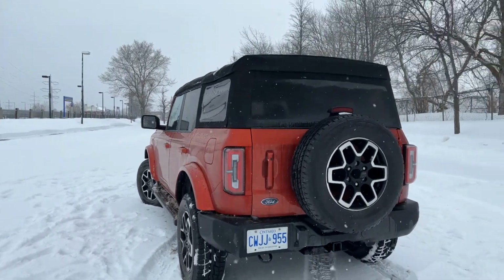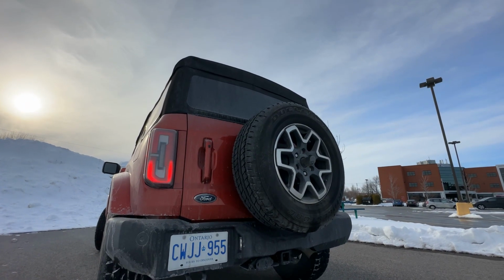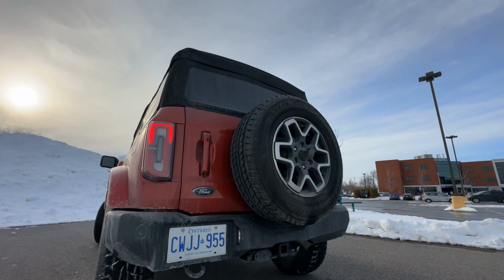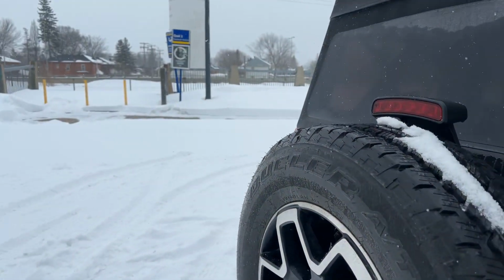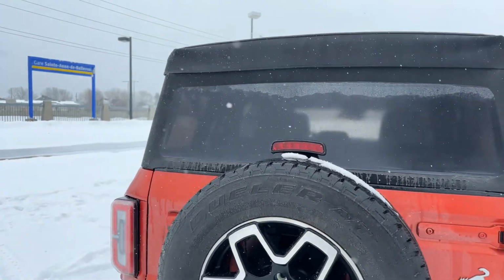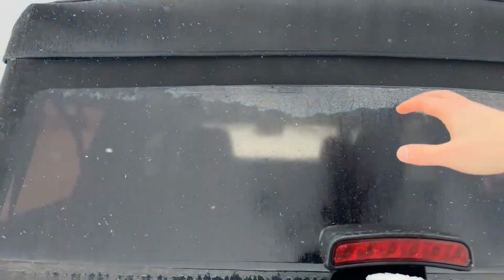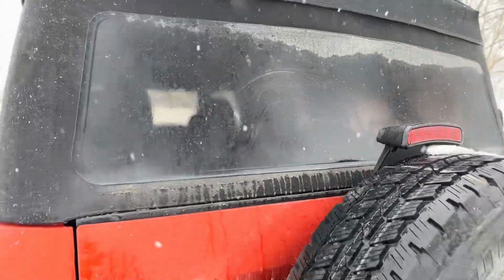Onto the back now, where you have a massive spare tire, really nice Hummer-esque looking headlights, Ford badging. And then if we move on to the right side here, you got a Bronco badging too, really big spare tire, and you can see your brake light is here. The only issue I have with the back window is the fact that there's no rear wiper. Because this is a soft top, because this top can come right off, you can see it's like a plastic almost, and it's useless. So you can't see in this weather. It's hard to see out of your rear window.